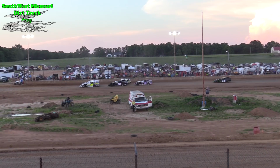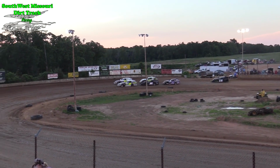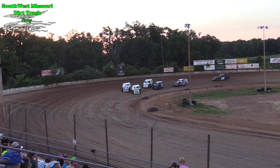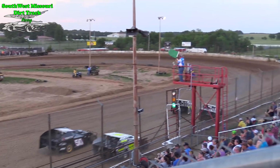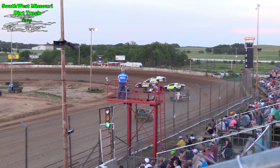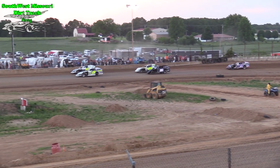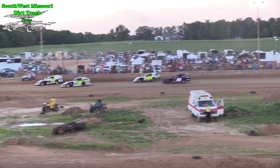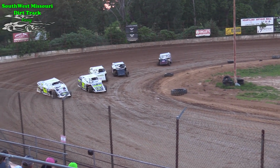Andy Beauchamp inside second row in the 50B. Flagman's looking him over. We'll get a green this time. J.C. Morton in the 18. Green flag's out. Here we go. Side by side for the lead out of turn number 2. Tyler Knudsen, Chris Jackson side by side. Side by side out of 4.